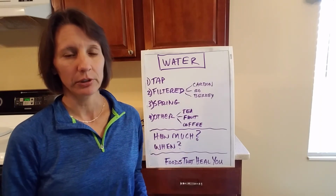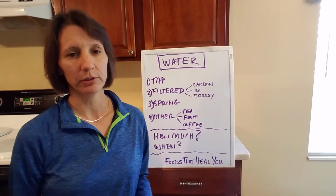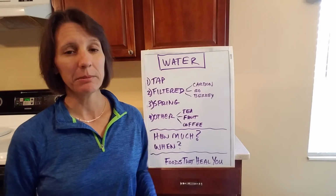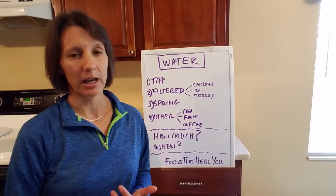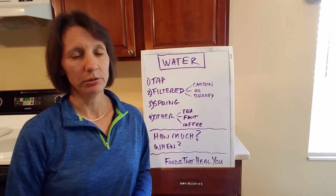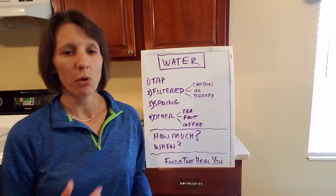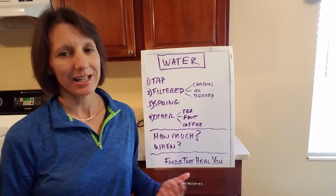The second type is going to be filtered. A lot of you are probably familiar with those water pitchers with the filter, water bottles with the filter, a tap with a carbon filter, or even your refrigerator has a carbon filter. What that filters out is chlorine, but that's pretty much all it filters out. So guess what? You're still stuck with fluoride, which can block iodine absorption in the thyroid. You're still stuck with pharmaceutical drug residue, pollutants such as herbicides, pesticides, feces, all those other things, parasites. Those are still in your water when you use the pitcher filter or the carbon filter in your refrigerator. All that junk is still in there. So that's not a great choice either.